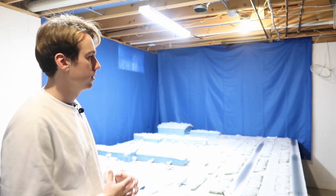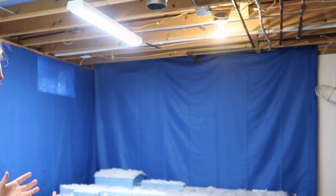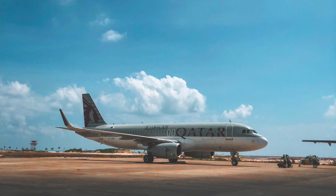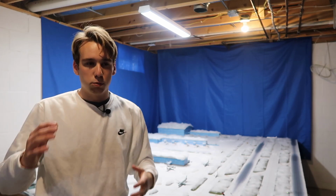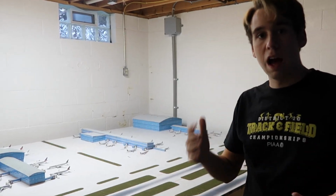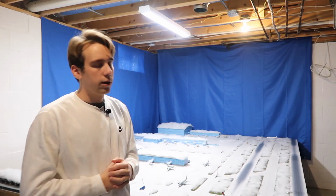I got it for Christmas. It's pretty much like a photography background, like a backdrop for YouTube videos or really anything, I guess. I love this color blue because it kind of represents the sky, which obviously would be the background of any airport. Before this, it was the normal basement walls, and there was kind of brown stuff on the walls from moisture buildup. Didn't really look great at all. So this is definitely going to change that, and I hope you guys will like it in the airport updates.